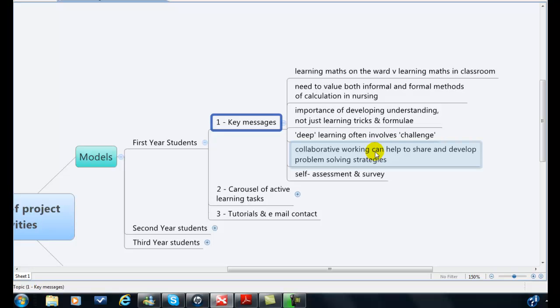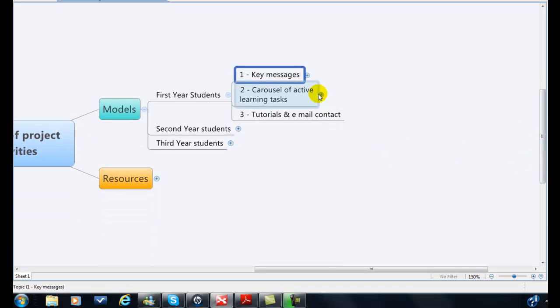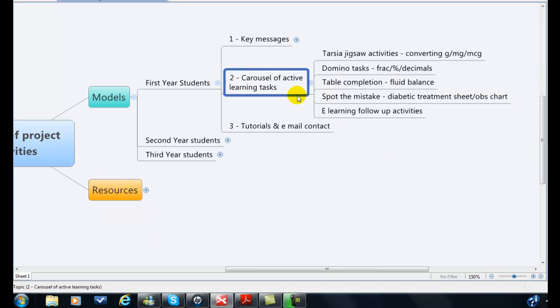The workshop session was very interactive. There were some presentations to the entire year group, but the focus was on getting students to work together, begin to talk a little bit about their needs and to some extent their anxieties about maths, and the session ended with a self-assessment task followed up by some e-learning activities and an online survey that they undertook, which helped us then shape the second session, which consisted of a carousel of active learning tasks.